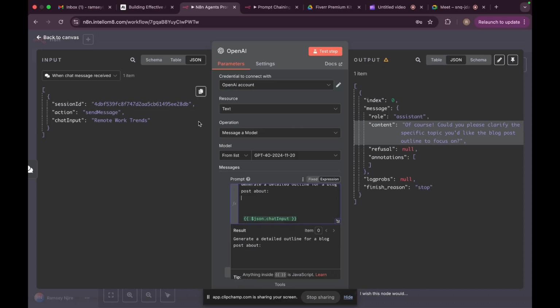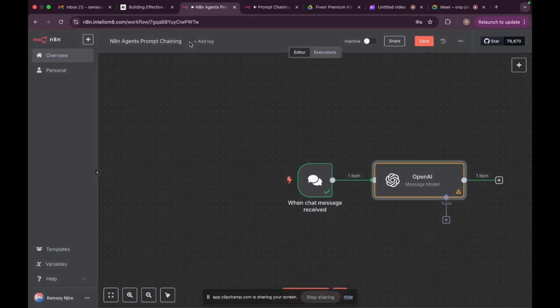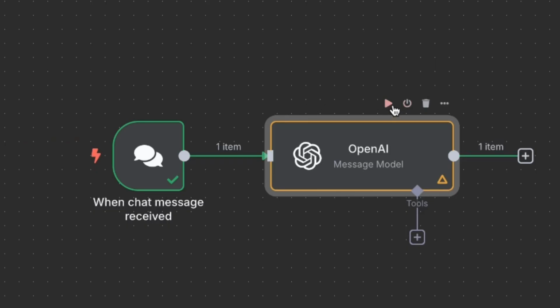And this is part of the beauty of n8n, that you can just do this dynamic variable thing where you take the outputs of one node and put them in as inputs of the next node, which makes it very good for prompt chaining. And there we have it. We actually have the article topic right there. And now we hit save. And if we press play again on this node, we should see that it comes out with an outline.